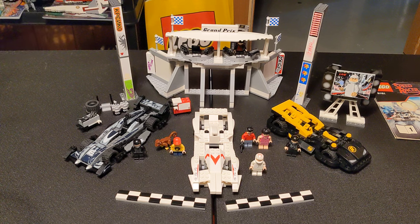I honestly have no idea why I ever bought this set back when it came out. I have never once seen an episode of Speed Racer. I have never seen the movie. I'm not even into cars. I don't know why I have this. If I were to get rid of sets, this would probably be one of them that I would get rid of, because I have literally no emotions invested into this line. I actually have a lot of racer car sets. I don't know why.